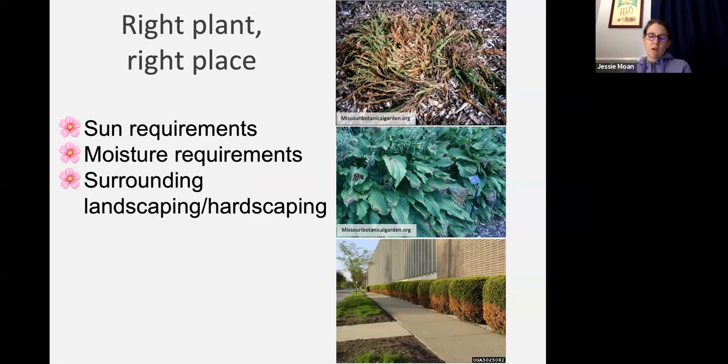And then one thing that we have to think a lot about here especially is things like de-icers. So in the bottom here we have some shrubs that were damaged. The brown foliage on the bottom there, those were damaged by the application of some de-icing material along that sidewalk.